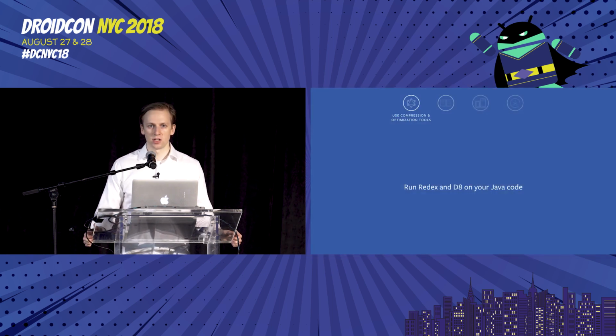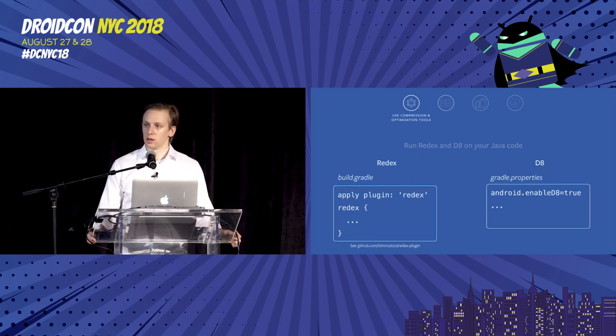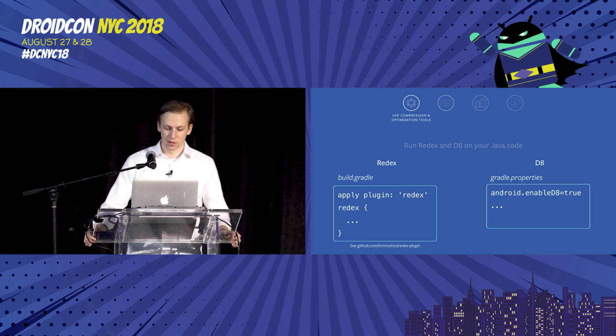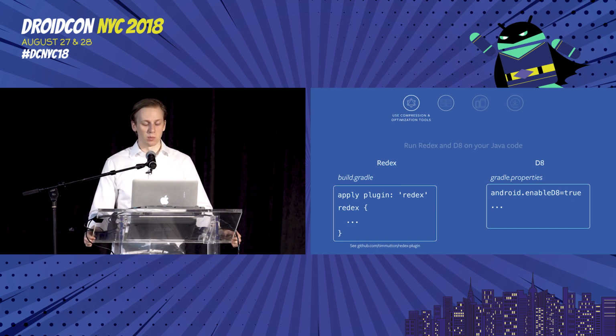For compression and optimization, one of the easiest things that you can do is to enable plugins like Redex or the D8 compiler. It's very straightforward to do. That's almost all the code that's required. It didn't all fit on the slide, but there's a plugin on GitHub that makes Redex easy for your build.gradle file. And D8 is as simple as one line in your gradle.properties. As always, be sure to test these changes thoroughly and track how your users are faring in production, because both of these systems can produce difficult to reproduce crashes in rare cases.